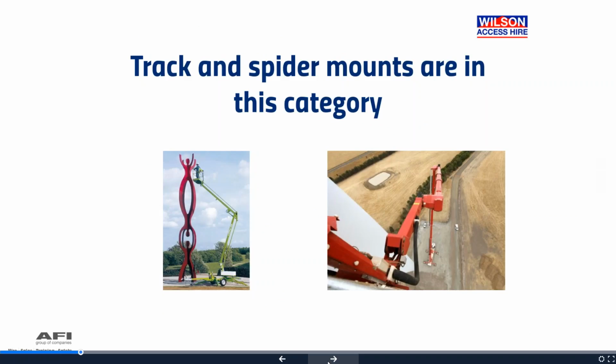It's the same category. So probably some of you might think, well, I wouldn't mind being trained on the little trailer mount, but not in a million years would I climb into that truck mount. It's still the most diverse category there is, and it does actually show you the disparity of this category.